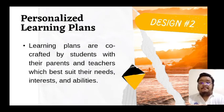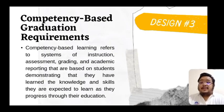The simplest explanation for this is that in personalized learning plans, each student gets a learning plan based on what they know and how they learn best. Okay, let's go to the other one. Competency-based graduation requirements. Competency-based learning refers to a system of instruction, assessment, grading, and academic reporting that are based on students demonstrating that they have learned the knowledge and skills they are expected to learn as they progress through their education.